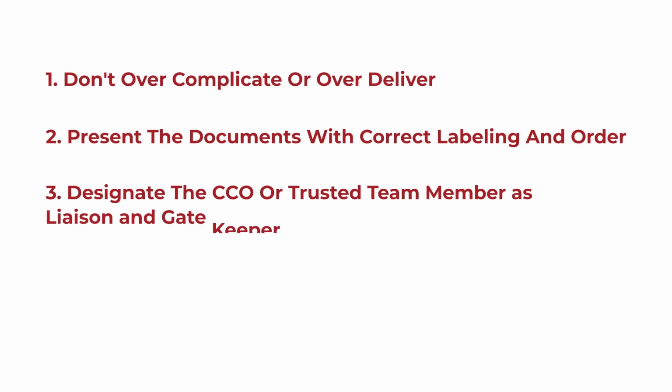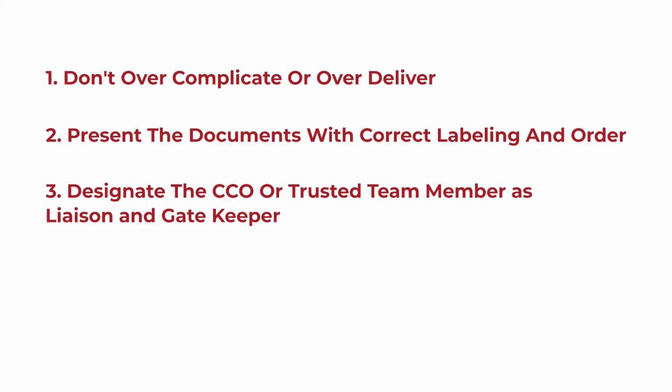Third, designate either the Chief Compliance Officer or another knowledgeable team member as the official point of contact and document gatekeeper for the firm. It's crucial that this liaison supervise and be aware of the written, electronic, and oral communication with examiners so that their responses are kept consistent. It's also suggested that the Chief Compliance Officer carefully review the information disclosure documents provided by the SEC at the beginning of the exam for an understanding of the SEC's legal reach.